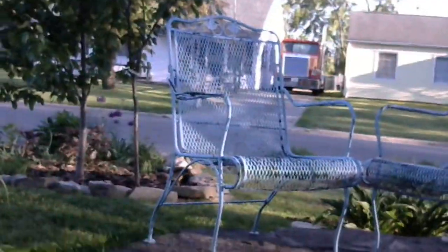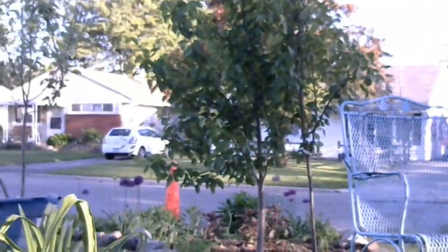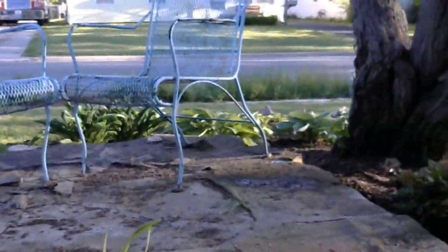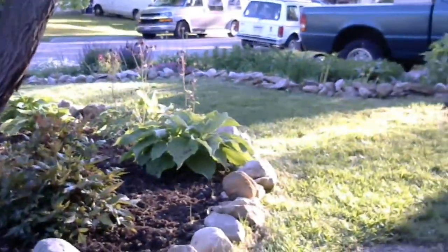Okay, hi everybody. Today I'm going to take you and show you around my garden. I'm sorry about the jumpy camera because I'm holding it. So this is part of my garden. We're going to get better shots of it. Slow pan.